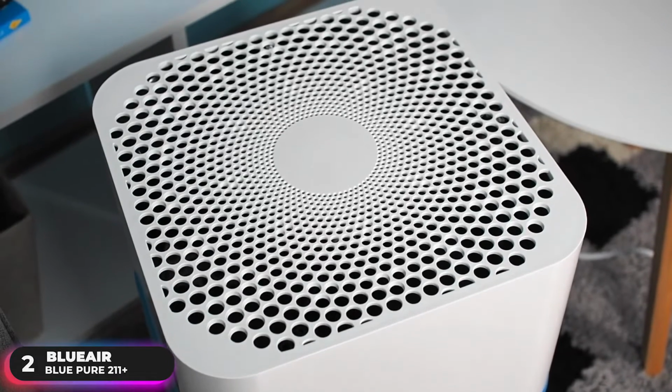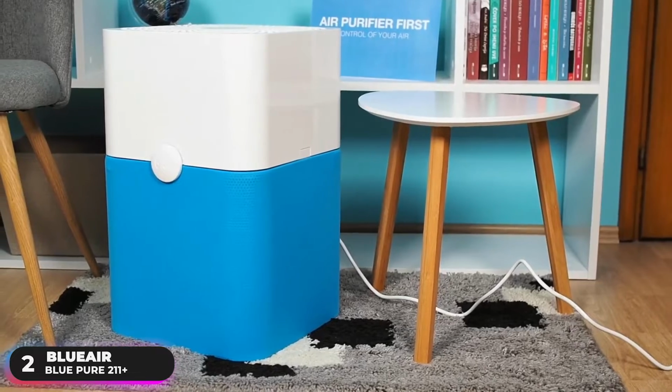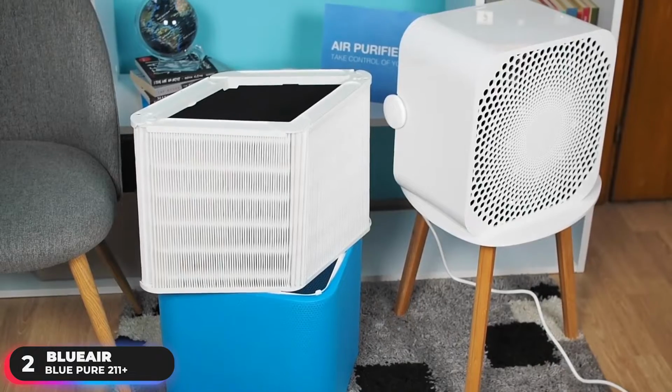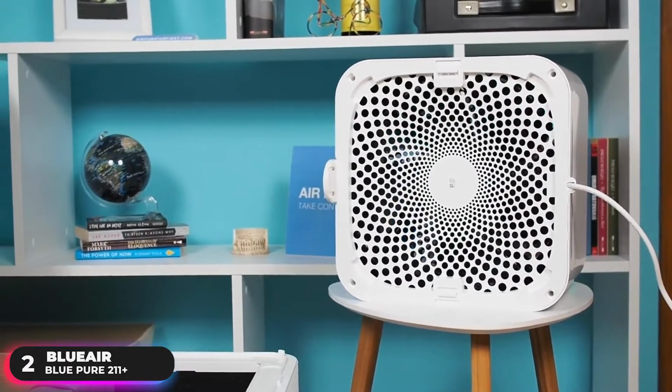It has 3 speed control options. With a unit this size, you'd expect it to be unbearably loud, but it really isn't. Though the volume isn't ideal, it's quite amazing for the amount of air it moves. Overall, if you're looking for superb airflow to cover a large area, the Blue Air Blue Pure 211 Plus is your best bet.